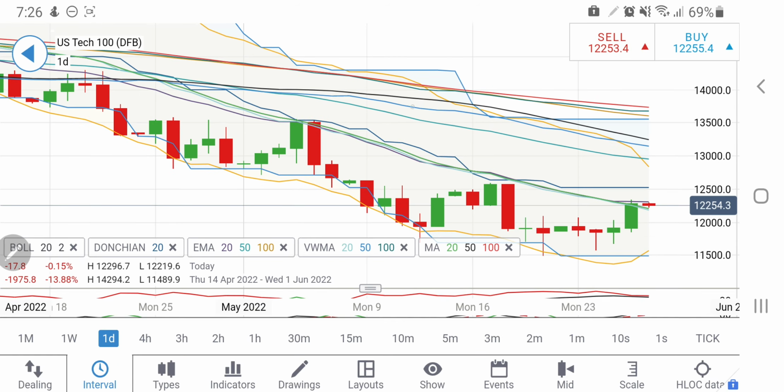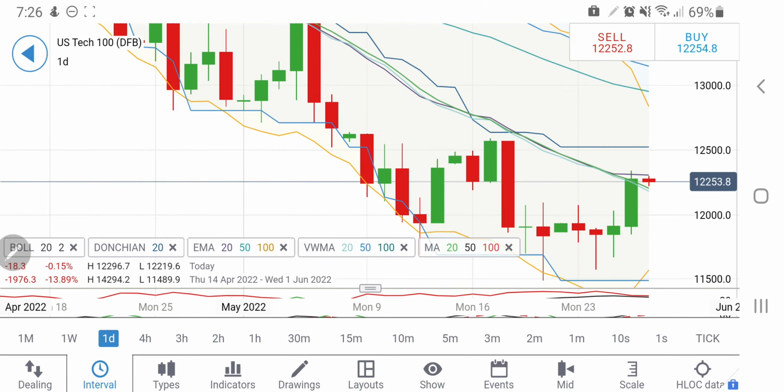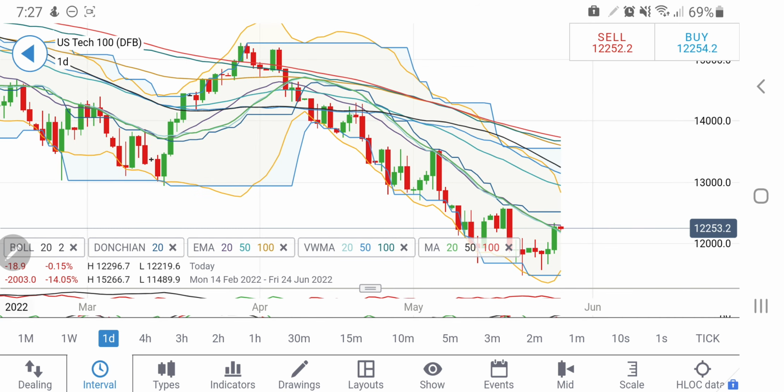Now look at the daily chart. On the daily chart, it is trading above the 20 period moving average after a long time. I have hardly seen this. The last time it was above the 20 period moving average was a couple of months back. It traded above it for a little, and now it is trying to do the same here.